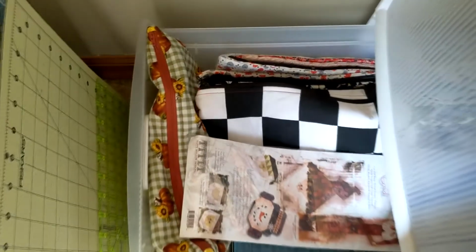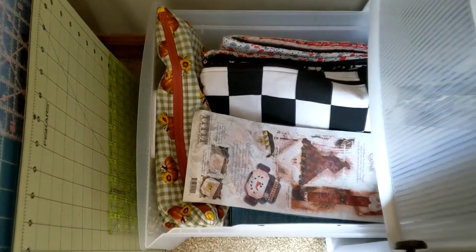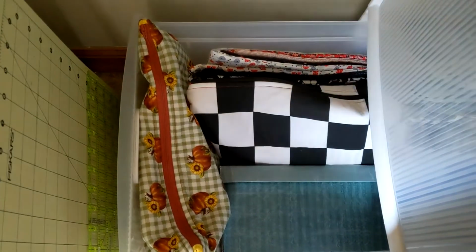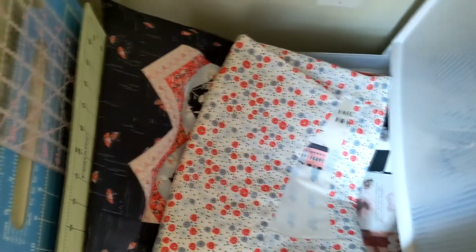All right. And down here, this is my drawer of shame. This is quilting projects and sewing projects that I just haven't worked on in forever. Up here, I'll just show you this one because it's easy to show you. Sorry about my finger right there. So, like these right here, I'll just pull them out.